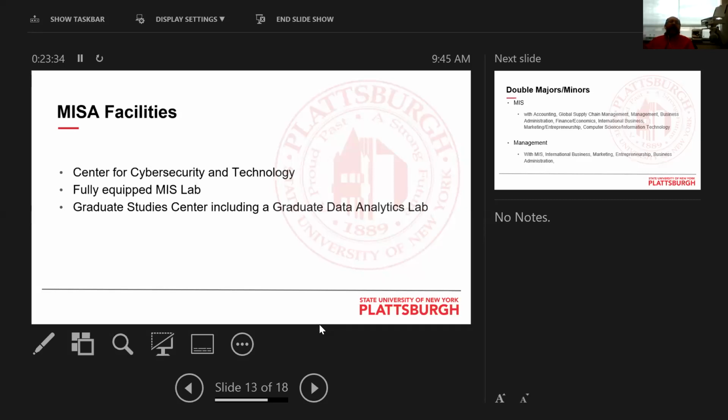And even though these labs are designated for specific programs, they are open to all students. So if as an MIS student or an accounting student, you are interested in learning more about using Bloomberg, you can definitely use the facilities. So all these facilities are open to all students. You don't necessarily have to be in a specific major in order to use the facilities.